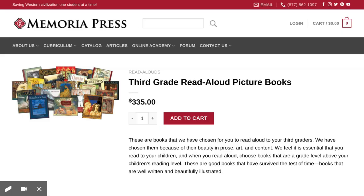Okay, the next gem I would like to share with you goes along with reading, and that is the third grade read aloud books picture book collection. The books that are scheduled in the third grade core are actually chapter books. And I remember when my son was in third grade, he just wasn't quite interested in chapter books as yet. He still liked books with pictures.